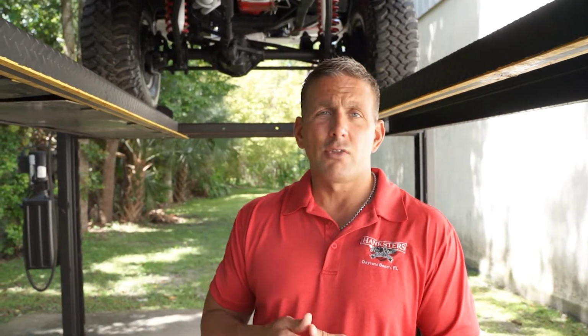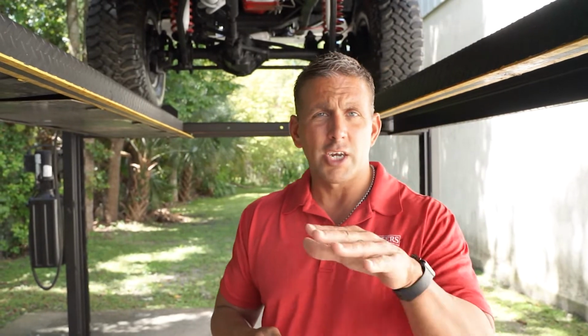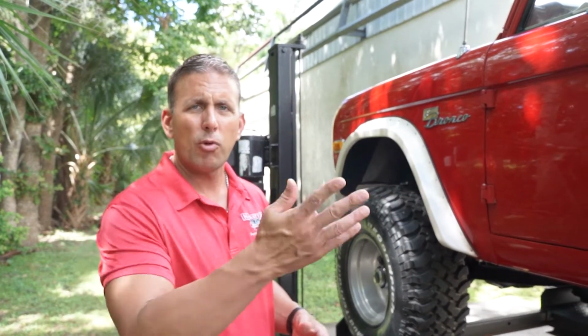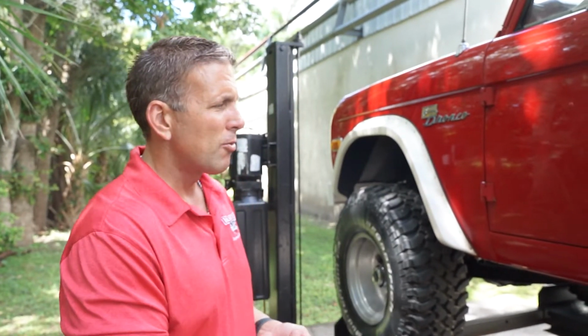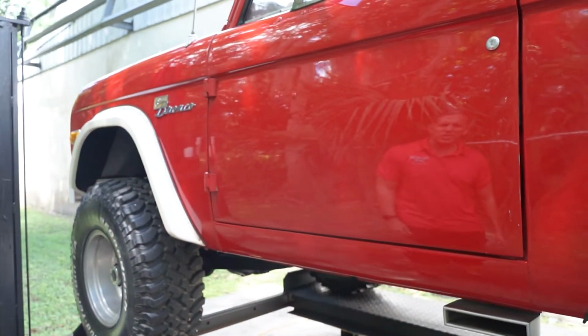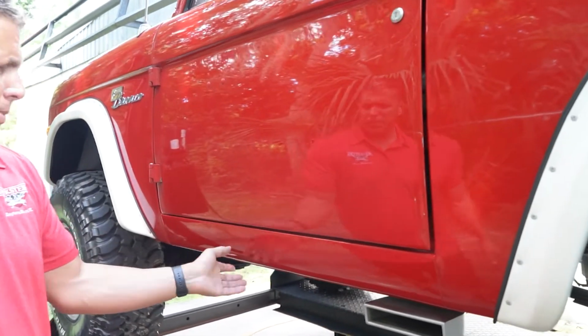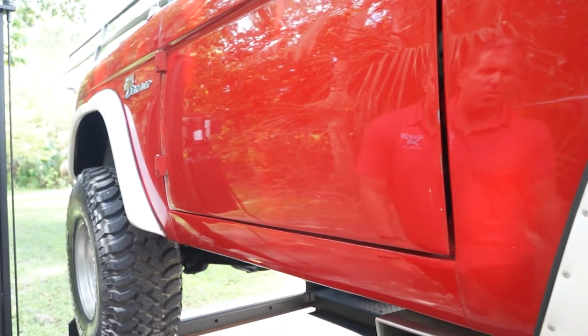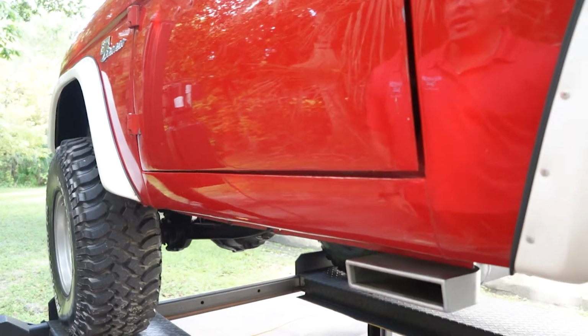Let me lower the lift down just a little bit, and we're going to show you guys low on the vehicle. When you have these classic cars, collector cars raised up a little bit, you can generally see imperfections that are low that you might not see when it's sitting on the showroom floor or out here in the parking lot. So we've got it raised up just a tad, so the lower portion of this Bronco is at eye level. You can see at the bottom of the rockers and the bottom of the doors, there's no paint blisters or cracking of any kind.